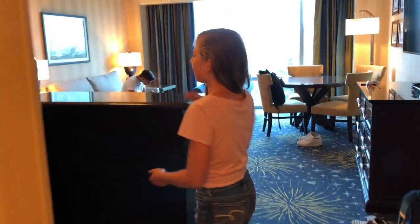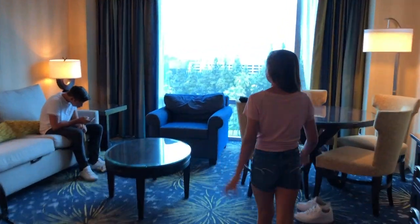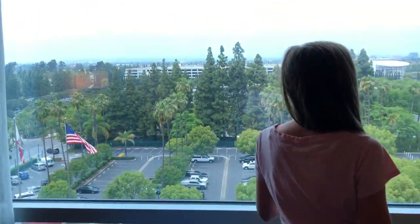Right here we have a little kitchen-y sink and a mini fridge. And then over here we have the living space, which is a pull-out, I think, queen. It looks beautiful. And then we have an amazing view, and you can see Star Wars Land.